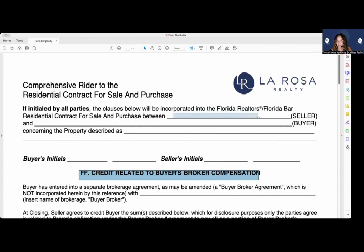So we're going to go here, between. Obviously, the seller is going to be there, right? We're going to put the seller's name. And because this is between the seller, not the listing broker, this is between the seller and the buyer, or the buyer's brokerage. So we're going to put the seller, and then obviously we're going to put the buyer's information in here.